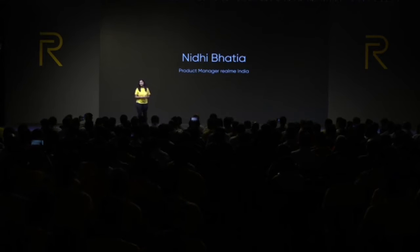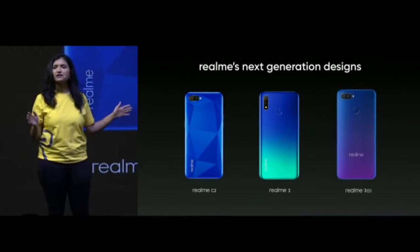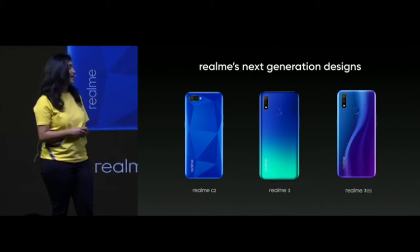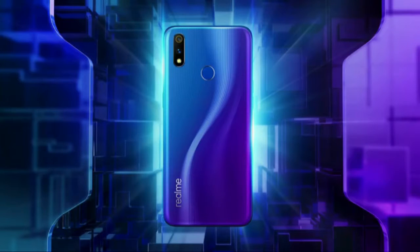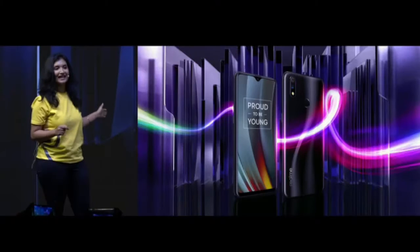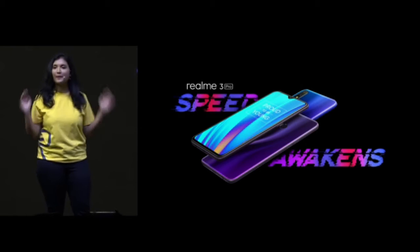Hello, everyone. I'm Nidhi, and I'm the product manager for Realme India. We developed prototypes and collected a lot of feedback and finally got what resulted in the Realme 3 Pro. The Realme 3 Pro will be available in three color variants, the Nitro Blue, the Lightning Purple, and the Carbon Gray, each unique in its own way. This is the all-new Realme 3 Pro, where speed awakens.